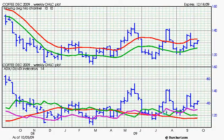Now on the directional movement, again, when the purple is above the green, that's bullish. The ADX line is at a low reading right now, which just means that the market action has been kind of sideways. A low ADX reading usually precedes a big market move, so this is actually bullish. And basically, if we get a buy signal in coffee, we're going to go for that too.